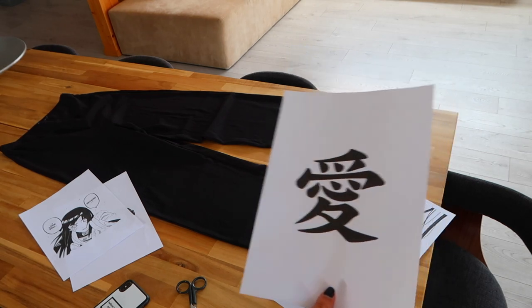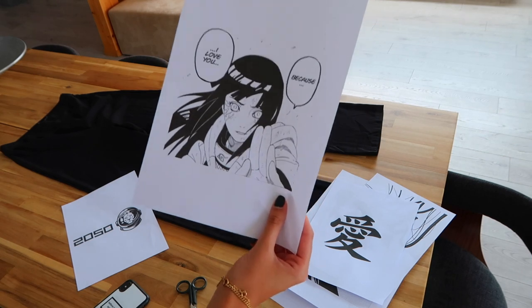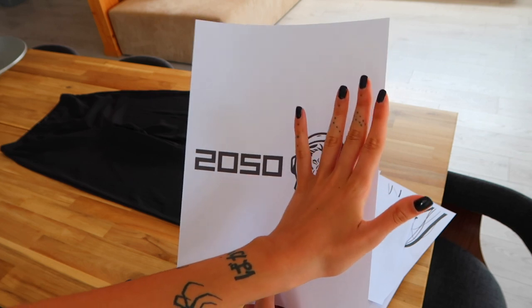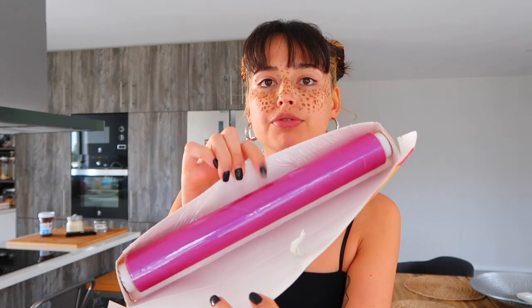Then I have the Japanese character for love. I have Miss Hinata here from Naruto, you guys know I love her. And then last piece, don't mind the lion, I just wanted to use the 2050 to get more of a futuristic vibe to the pants. So I cut off everything, I have everything ready. So I have this film over here, which is the transparent film, and I have the baking paper, I think it's baking paper, which I'll be using on top, not to burn everything, basically.